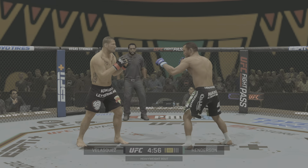Velasquez getting absolutely worked from the top here on the wrong end of nearly all of these ground and pound strikes. All right, he's trying to control posture here. Now trying to hip escape. He's just trying to move out of this position off the bottom. Nicely done. Well, as usual, suffocating work from the top here by Henderson.